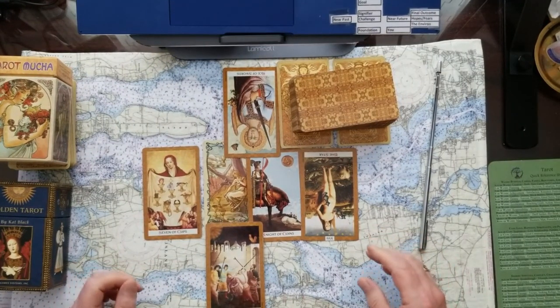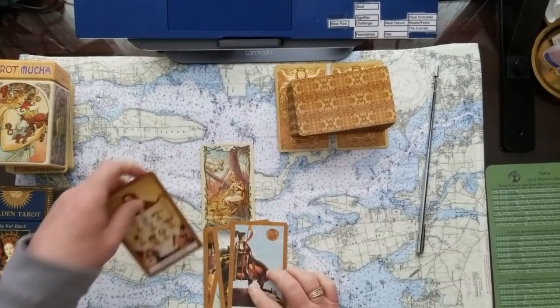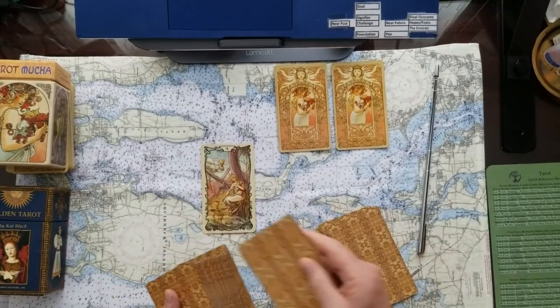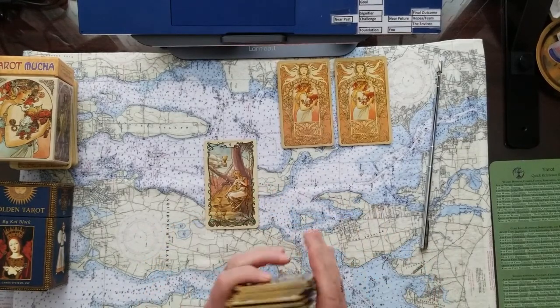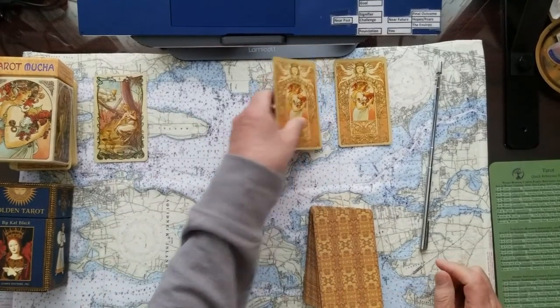So we'll put these back, but I'm going to be careful to put them back in the upright position, because that really just terrifies me when I see them like that. Okay, so we're going to go on to number two. Number two is coming up. If that's the one you picked, we're about to see what the outcome is for that.